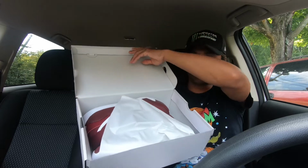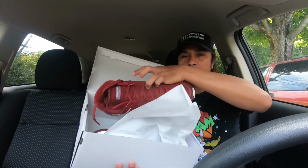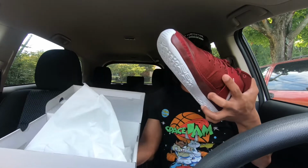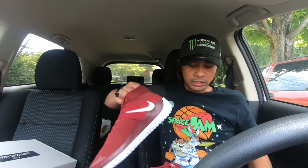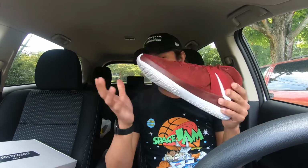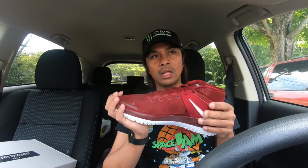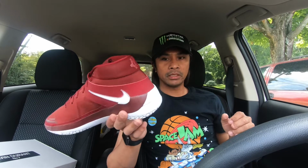So here we go, let's pop that open, and just the regular paper, and boom, there we go. So the official colorway is Team Red. It says Team Red, but it looks like a maroon-ish kind of. And also I went for a bigger size, which is size 12 and size 13. Bigger sizes are much better.